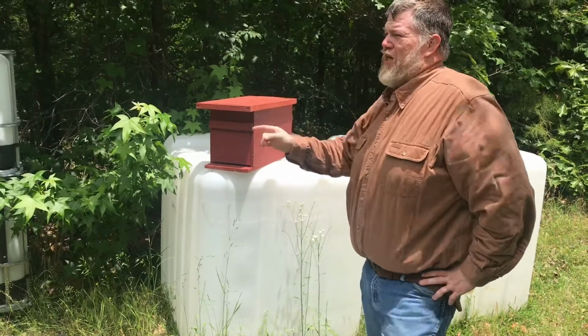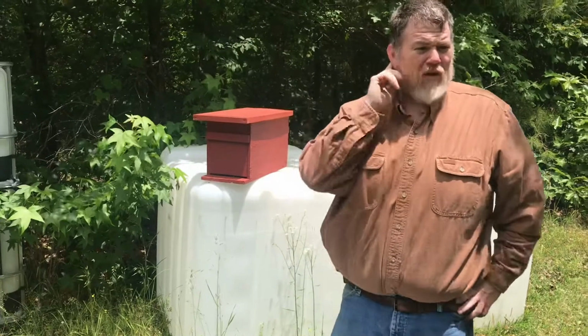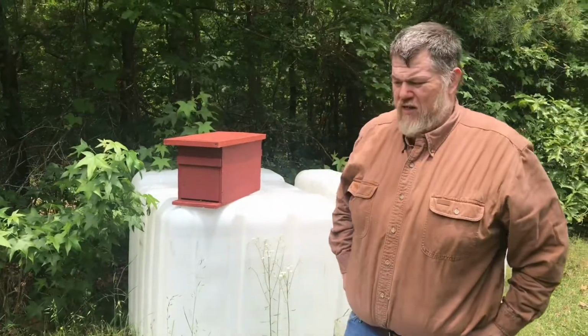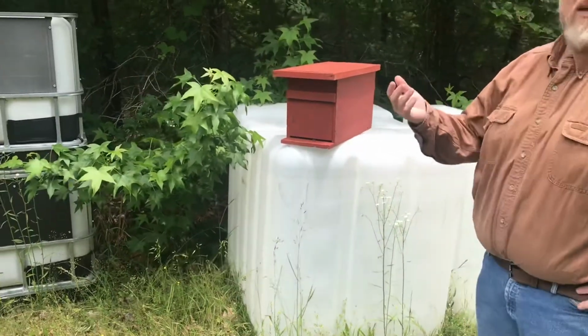If they're still in here next weekend, when I move them up next to the other bees, that's when I'll introduce the comb, and that way this hive will smell like that hive and they won't want to compete with them. So there's one right here, and it's docile.